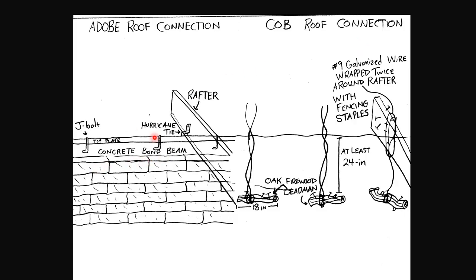So in a typical adobe roof connection, roofs are made of wood. They're not made of adobe. So they are two separate materials, and you've got to connect them. And so what happens is in the adobe structure, you've got a concrete bond beam. Then you have to make a top plate with a J-bolt. And then you have a hurricane tie, and you attach that to the top plate to hook to the rafter. And that is typically how it's done. These concrete bond beams are expensive. They can cost you between $2,000 and $4,000 to make one. It's a lot of extra concrete to compress all of these separate mortared blocks together.